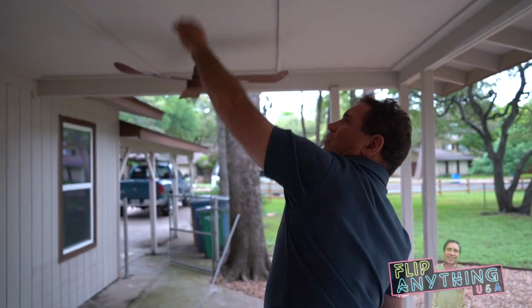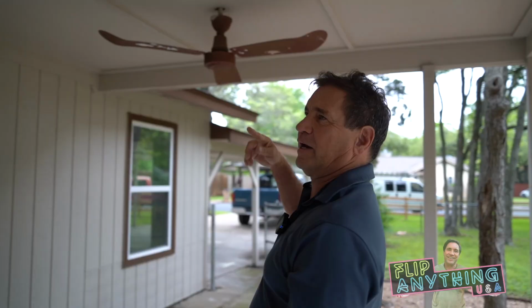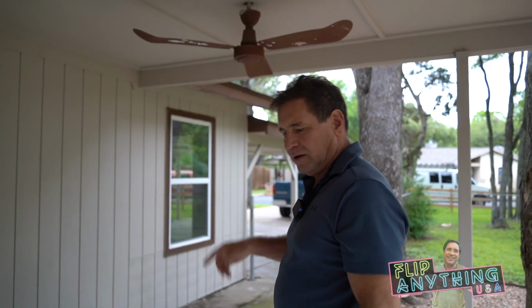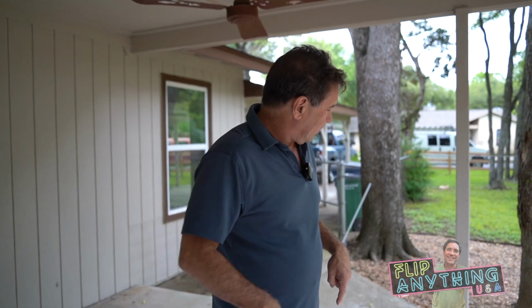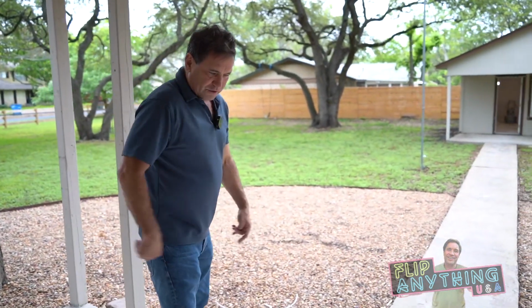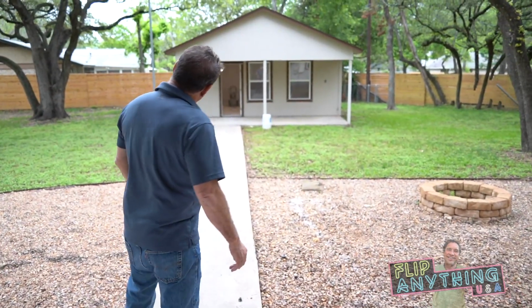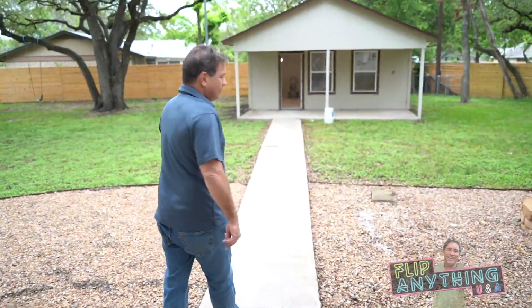These fans actually work really well. They're very old, but they work really well. These will be painted probably to match the trim. And then on the concrete, I'm debating, I think I'm gonna go ahead and paint this concrete floor on this patio. I might paint this, I don't know, I'm debating.